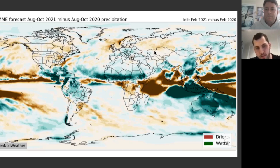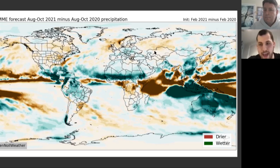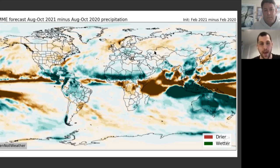And I will say one other thing about this map. One of the questions I get from time to time on social media is, you may look at this map and see, oh, Louisiana, there's shades of brown in Louisiana, so that means I shouldn't be worried about this upcoming season. Well, that's not what it means at all. These models are basically giving you a broad signal. So don't focus on the details here, that Texas is brown and Louisiana is brown.